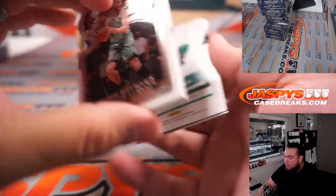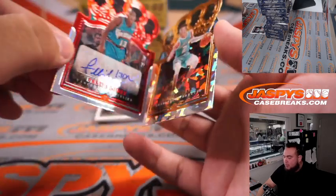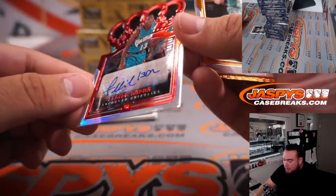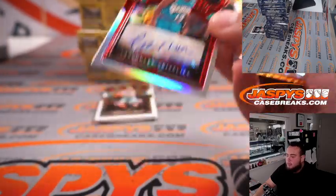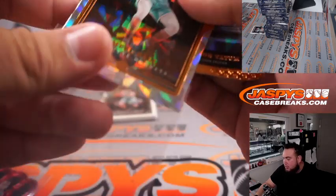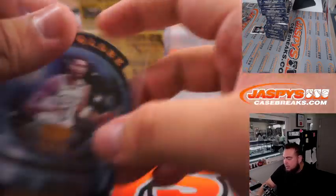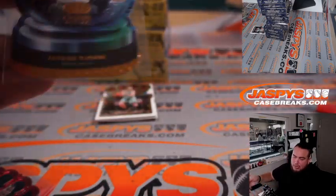Oh, and I think we got one here. Sorry, I think this is going to be the autograph. Felipe Lopez for the Grizzlies. Little retro there. I'm playing for Vancouver. We got Charlotte Hornets there. And a snow globe to 99. That's for the Celtics and Jayson Tatum.